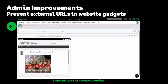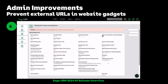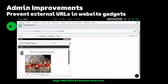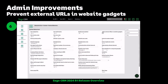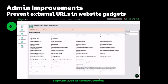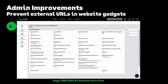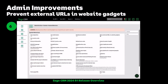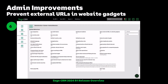if you want to be able to have something that points outwards, so that you're pointing out into a completely different location, so you're embedding, say, a web link, then that gadget goes through a proxy setting inside your server, and that was an area that we've tightened up to say, well, actually we shouldn't be allowing this unless we deliberately make a choice to say that we want to allow for gadgets that point outside our own server. And this is all about tightening Sage CRM security and ensuring that users are not directed to a malicious URL. Okay.